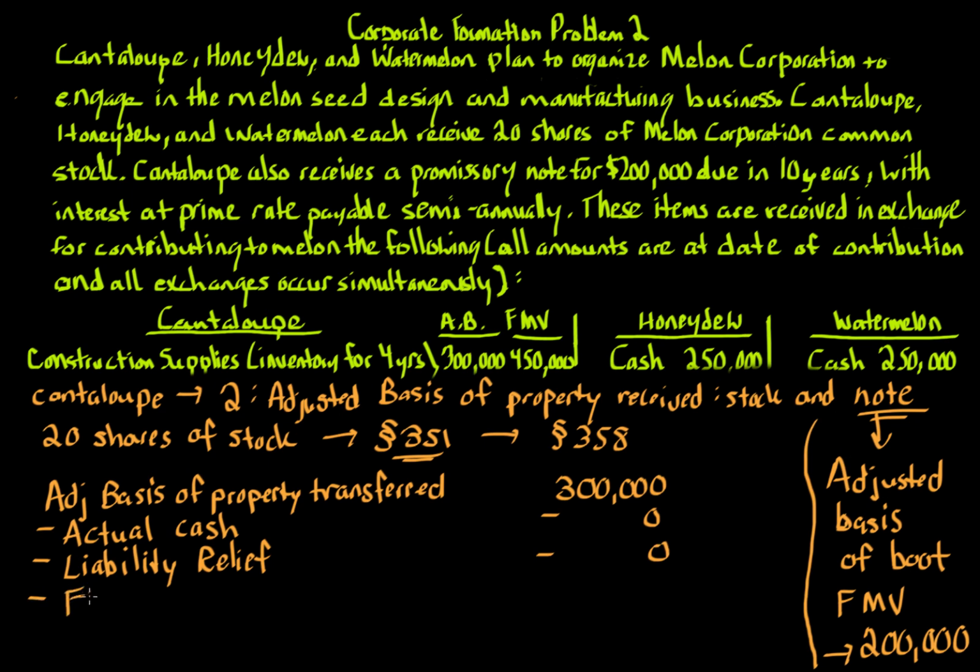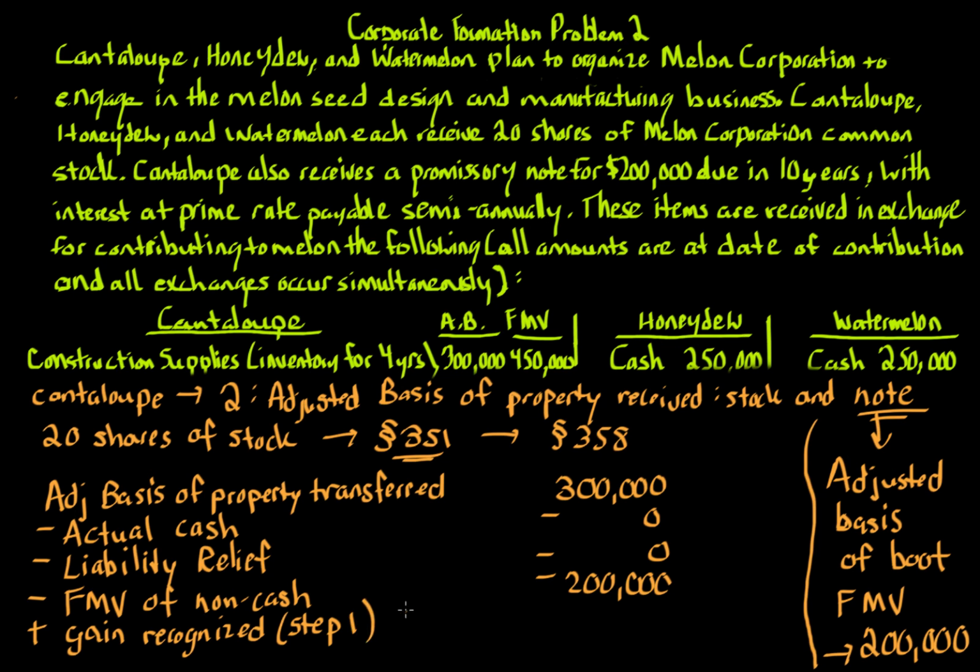We then subtract the fair market value of any non-cash property boot received, which here is a note with a fair market value of $200,000. And then we add any gain recognized in step 1. This is why we follow the steps in order, because it makes your life a lot easier, especially with a closed book. We recognized $150,000 of gain, so we add that. The idea is that you shouldn't be taxed on the portion you've already been taxed on. Non-recognition simply defers. So $300,000 minus $200,000 is $100,000, plus $150,000 is $250,000. The adjusted basis of the 20 shares of stock that Cantaloupe receives is $250,000.